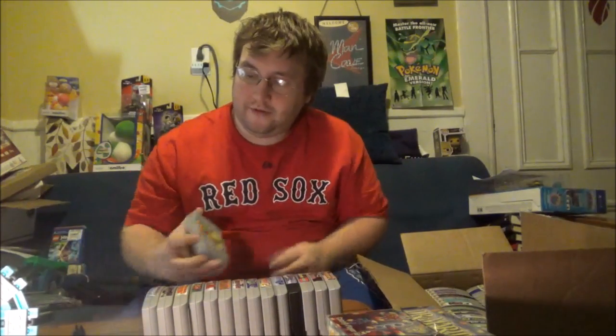So now on to some of the cartridges. We got Diddy Kong Racing. This is another one of the games that I got on my 8th birthday when I got the whole console.